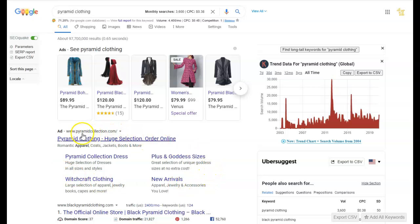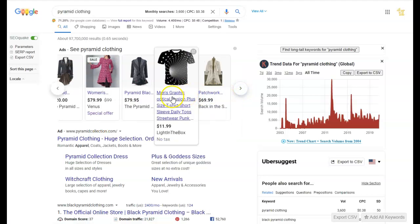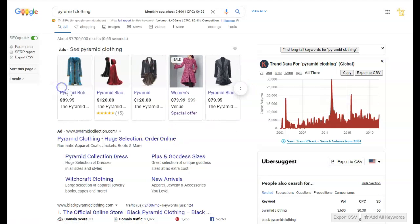Well, one, people who have ad blockers never see this. Most people actually opt out of ads, so they don't rank up here. But let's see if one of these is yours. Oh, Pyramid Collection, Venus, Pyramid Collection, Light in the Box, Back in the Saddle. Normally people don't go beyond this unless it's something they see that they want to go look at different clothes. But you're paying a lot of money, and Google's not bringing you any traffic because you're not ranked organically. So we have to change that. I just wanted to show you that.